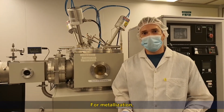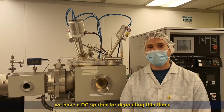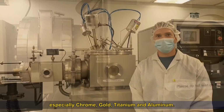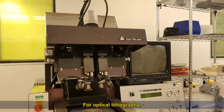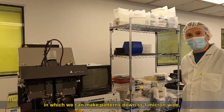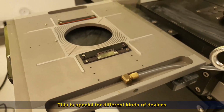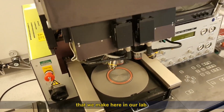For metallization, we have a DC sputter for depositing thin films of different kinds of metals, especially chrome, gold, titanium, and aluminum. For optical lithography, we have a Carl Zeiss MA6 aligner in which we can make patterns down to 1 micron wide. This is special for different kinds of devices that we make here in our lab.